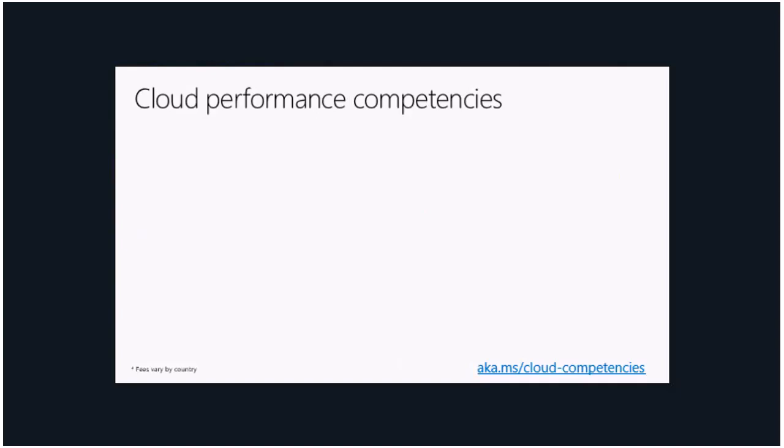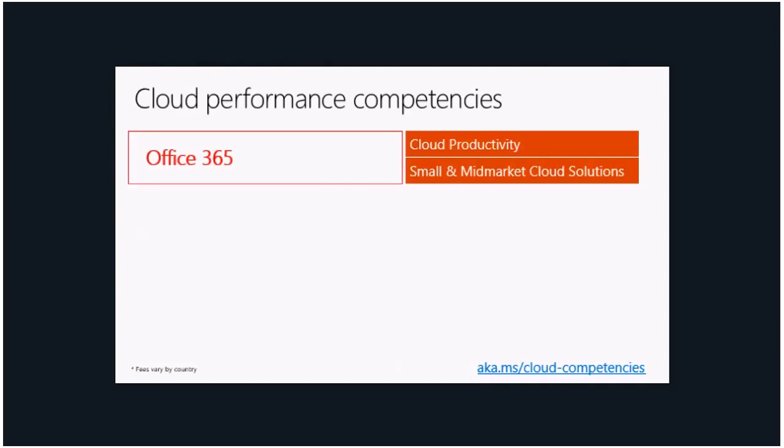I say today because the Microsoft Partner Program, the one thing that's constant about it is that it is going to change, and it will keep changing. And my job is to make sure that you know where to go to look for these changes if and when they do happen. There are 17 different competencies, and today there are 5 cloud performance competencies, each of them based around a Microsoft product offering.